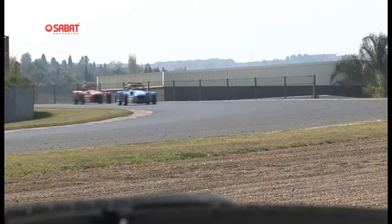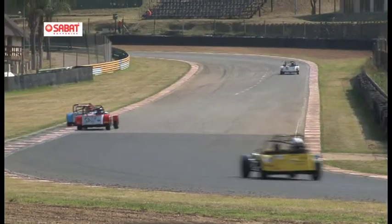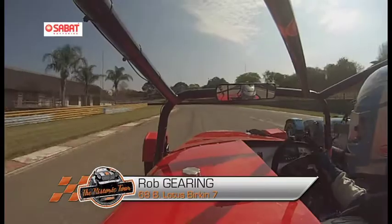Side by side, Chris Woolley and David Jeremy head into turn 1. Woolley marginally ahead of Jeremy, but Jeremy has the advantage going into turn 2. At Sunset, Jeff Gable and Rob Gearing are still running so close to each other in this epic battle that has had them racing practically side by side since the start.